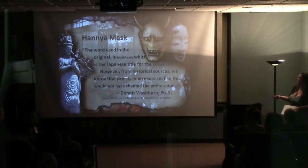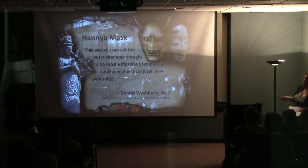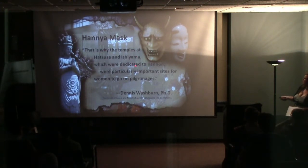I sent an email out to him, and in his reply he said that from historical sources we know that the priests in an exorcism like this would not have chanted the entire sutra. This was the part of the sutra that was thought to be the most efficacious for childbirth. And it's why temples at Hatsuse and Ishiyama, which were dedicated to Kannon, were particularly important sites for women to go on pilgrimages.